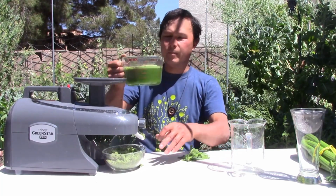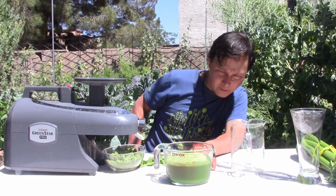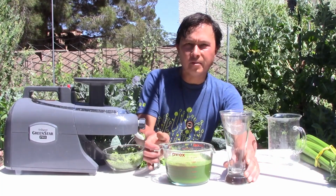So here's the juice. We made basically 2 and 1/3 cups, no, maybe 2.5 cups of juice out of basically 2 pounds of the celery. And now I'm gonna get to drink my 2 cups of celery juice today.